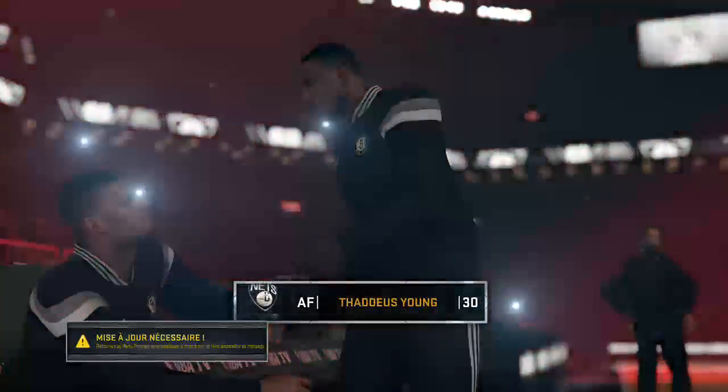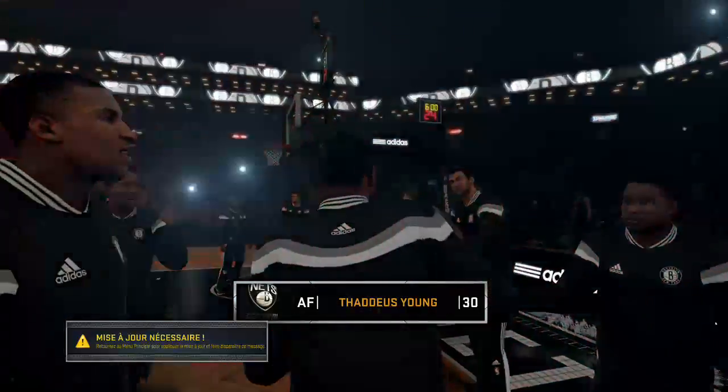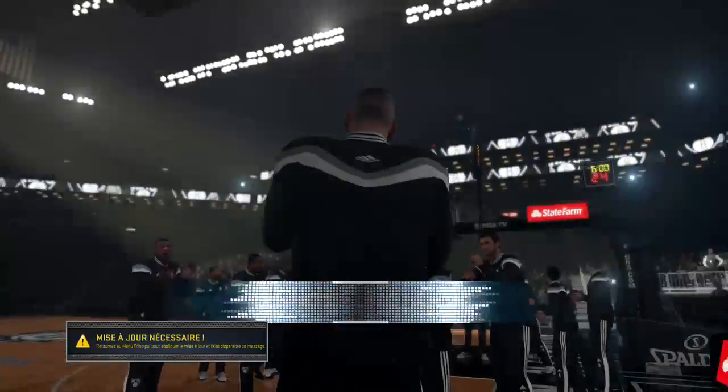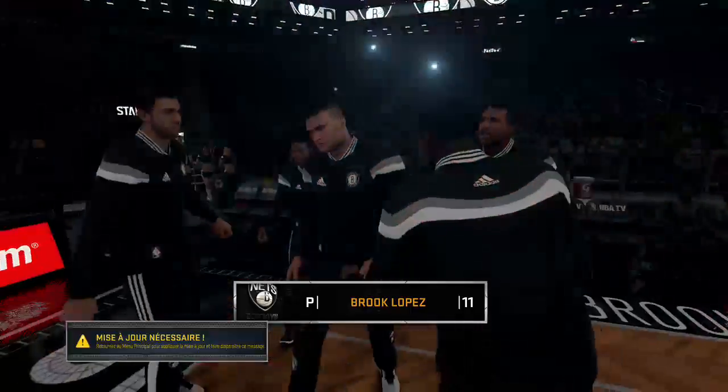Starting at the other forward position, standing 6'8", number 30, Thaddeus Young. A 7-foot center from Stanford, number 11, Brook Lopez.